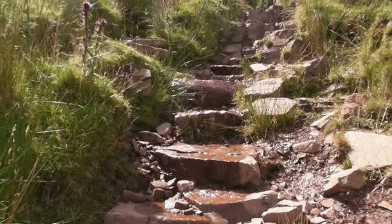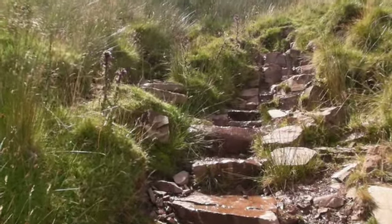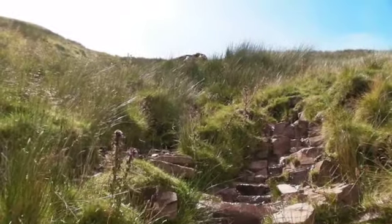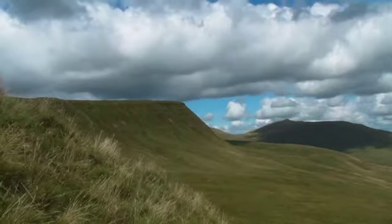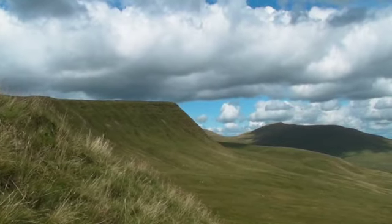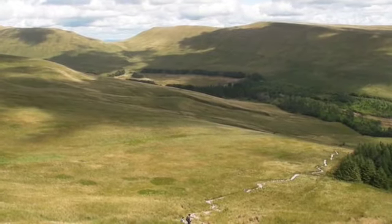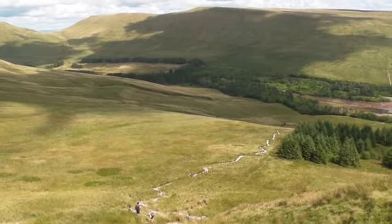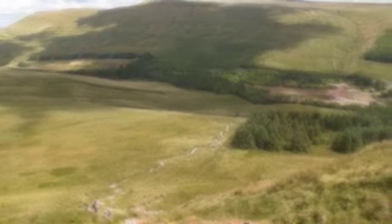Right, so I've made it about two thirds of the way up. Just got one last final push to get up onto the ridge now. So I finally made it to the top of the ridge. Now the plan is to head across that ridge, find Cribyn, maybe have some lunch there.